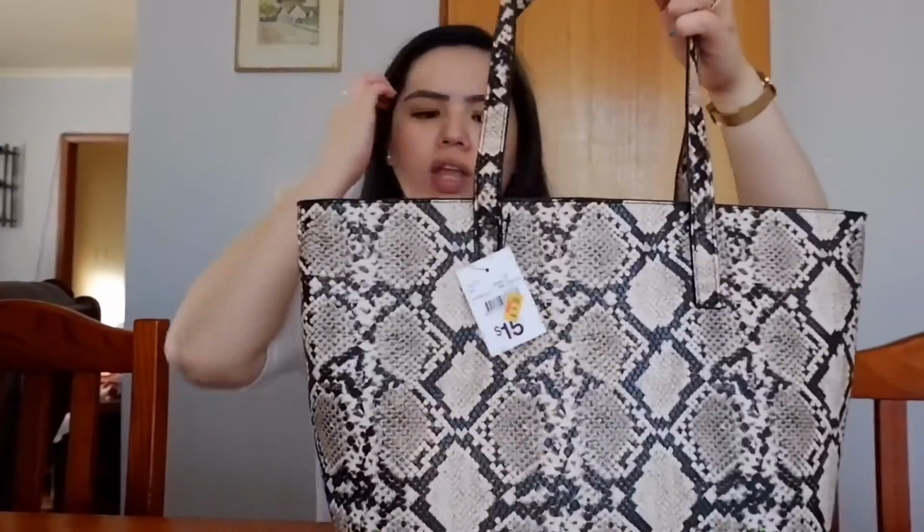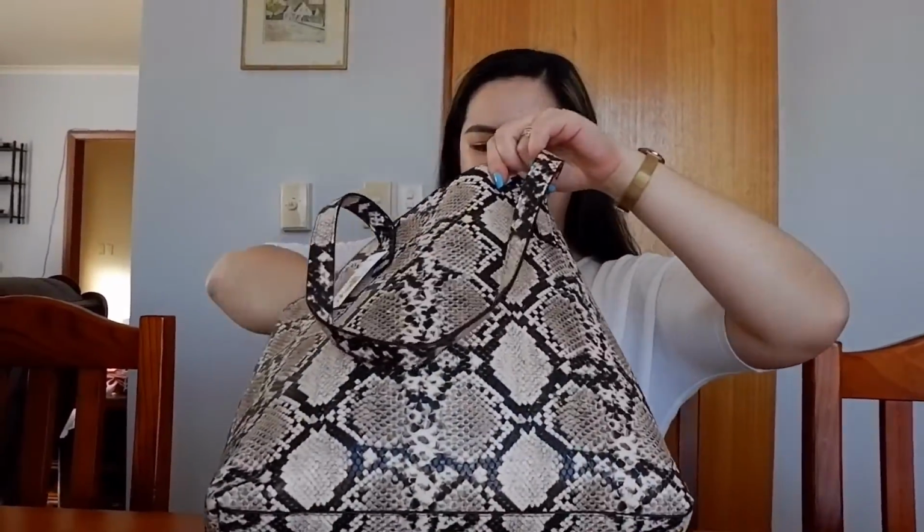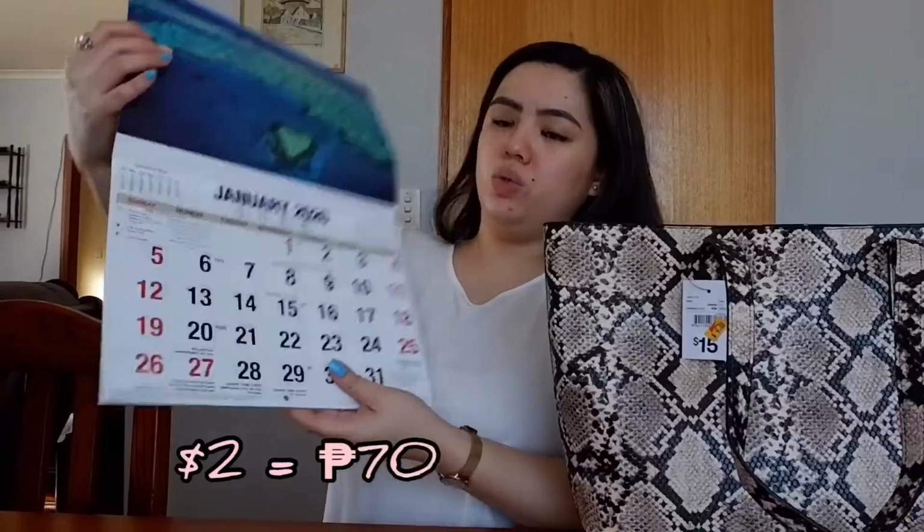So I got this bag. Pang pasalubong ko to sa friend ko. From $15 o $9 na lang. As in, shoulder bag siya. Shoulder bag daw kasi gusto nila. Tapos we bought a calendar for 2020. $2 lang to. And it shows yung mga different sites sa Australia.